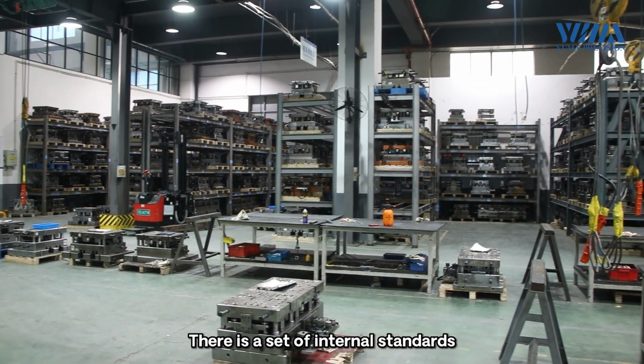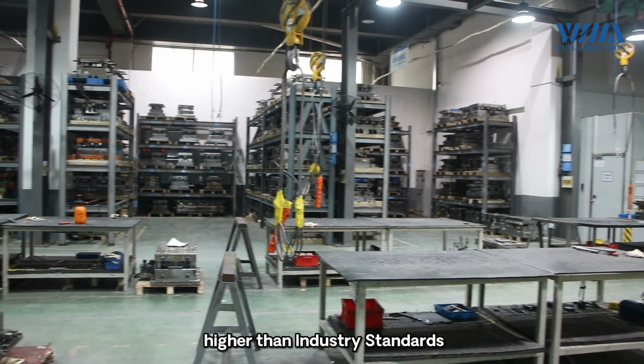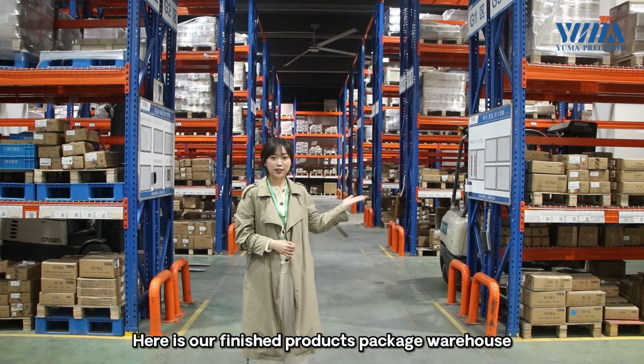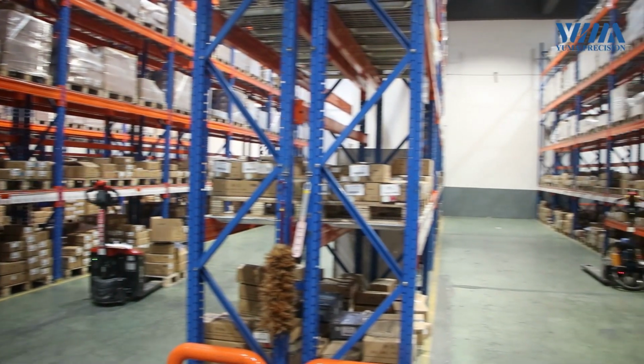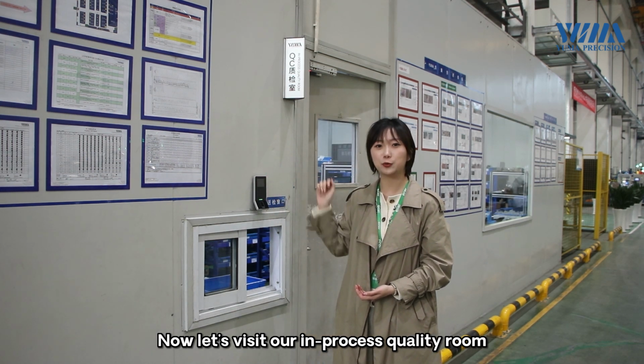There's a set of international standards for tooling maintenance that is higher than industry standards and ahead of most large rotor tooling. Here is our finished products package warehouse. Now let's visit our in-process quality room.